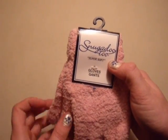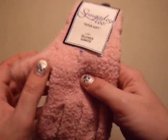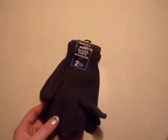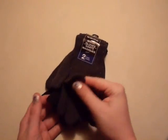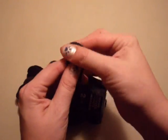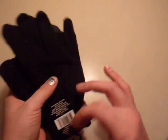And then I found these Snugadoo 2 super soft pink gloves. And then I grabbed just the two regular gloves. I wanted to be able to, if it got cold again, cut the tip out of one of the fingers so I could work my camera, because it was kind of cold doing the snow videos.